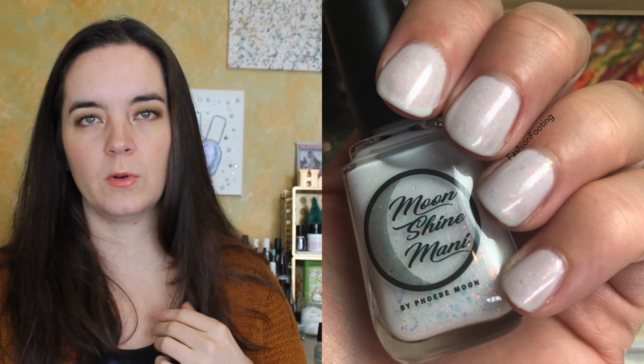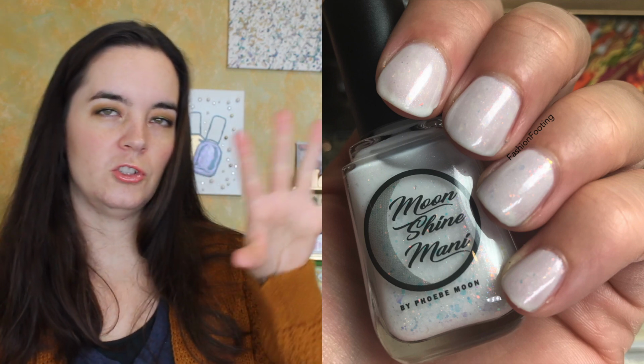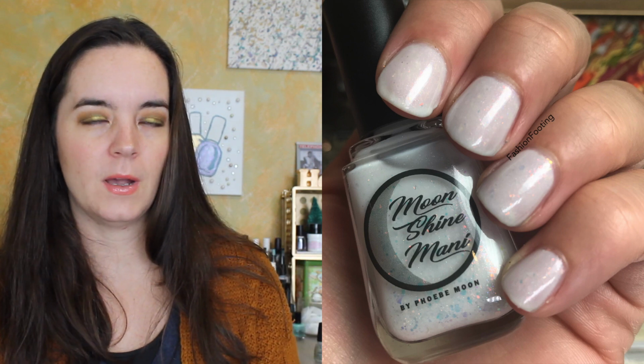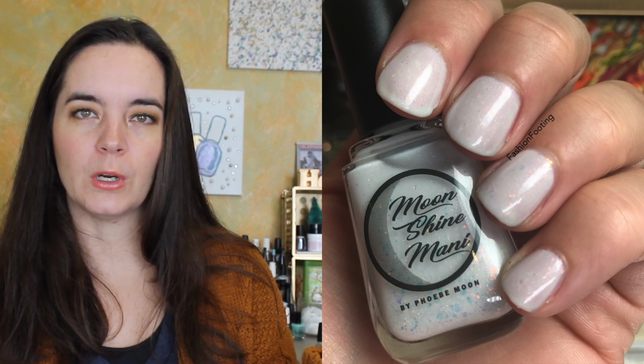I think most polish is more fun for the wearer than anyone who's looking at it, because you are probably not going to look at my hands at a bunch of different angles to see all the shimmer and the dimension and the texture and the interest that is added to the polish. I am definitely going to be doing that to my nails, so I think it's kind of more fun for the wearer than the viewer anyway.